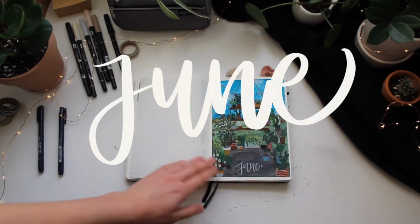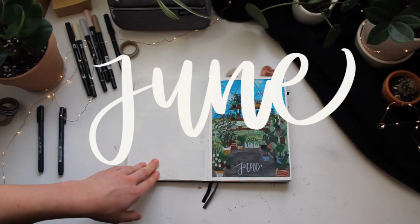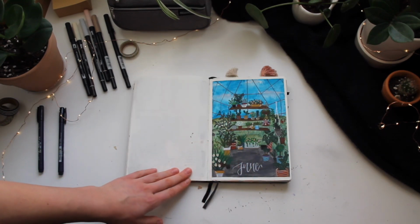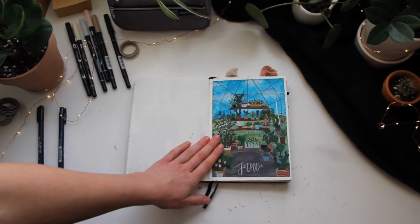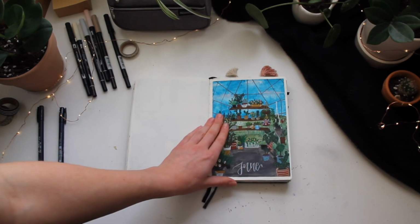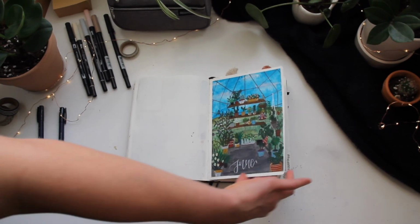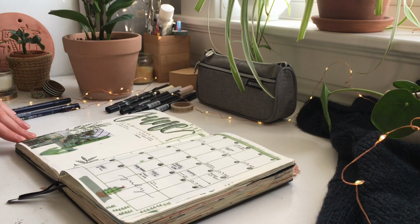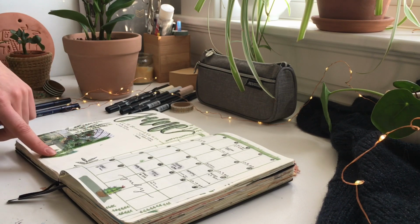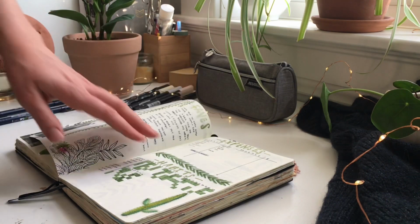So my June theme is this greenhouse one with lots of plants, and mostly all throughout quarantine I became very obsessed with plants. I already had an obsession before, but it just grew during that time, so I wanted to include that in a bullet journal spread monthly theme. So I had this little greenhouse going on. All of these photos are from Pinterest. I used some stickers that I honestly have no clue where I got them from, but they're kind of cute.